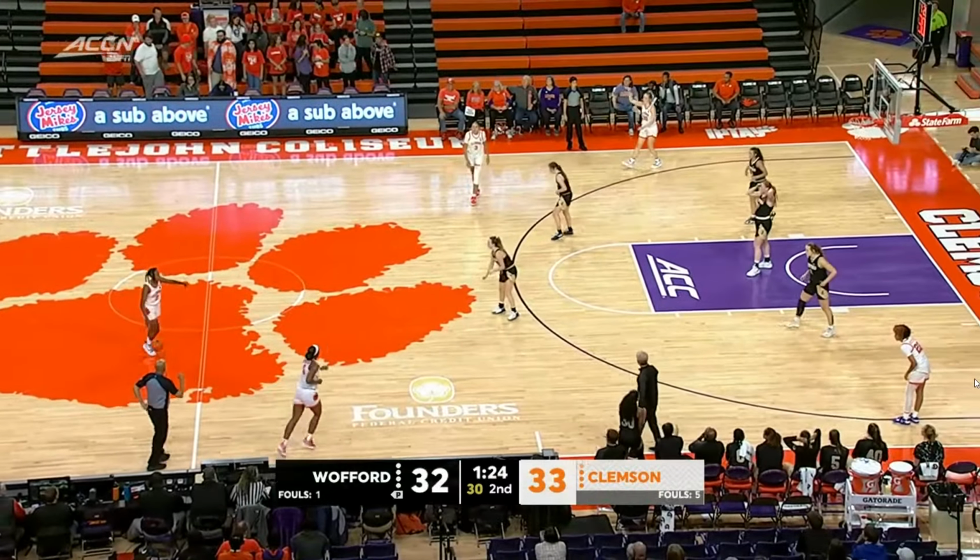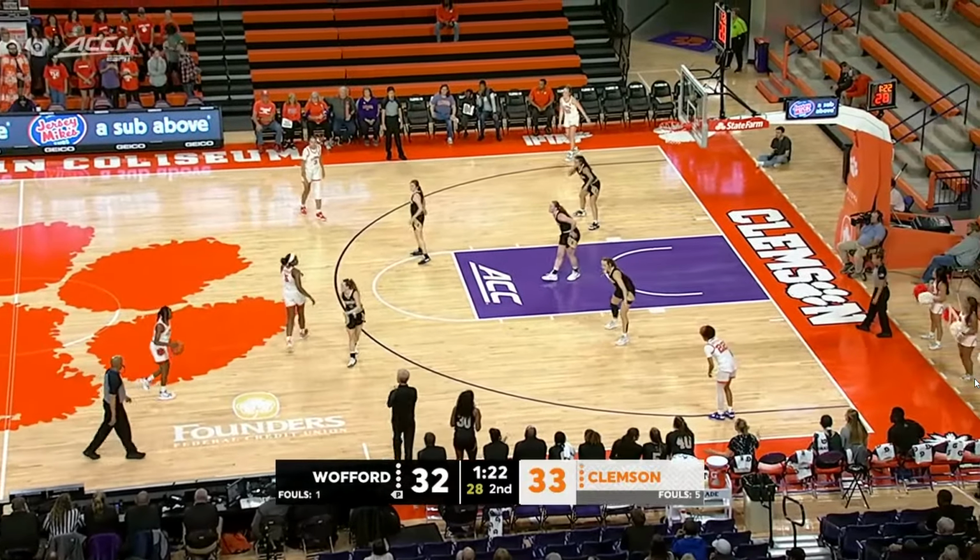Ooh, they're going to say it was off of Wofford. I thought that was tipped by Robinson to the backcourt. Touched by Robinson first, but they're going to say it was off of Wofford. Yeah, I don't know about that call either. So Clemson up a point with 1:25 to go in the half.